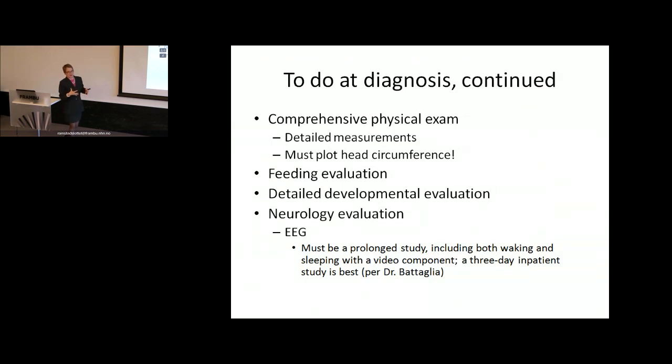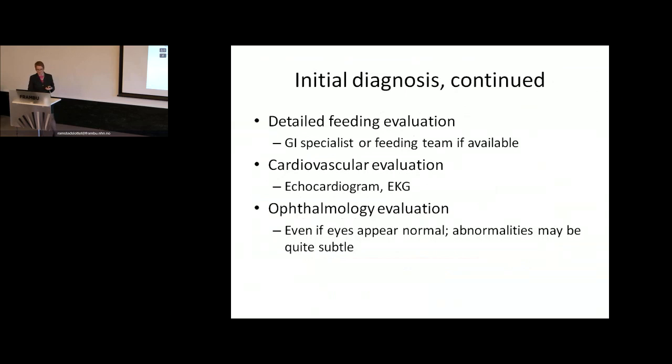A lot of times when we do an EEG in the States, we just stick the thing on for 30 minutes. Well, if the kid's not having a seizure then, and most of our kids can go 30 minutes now and again without having a seizure, it's less informative. So it's nice to get a longer EEG. And Dr. Battaglia really says you haven't done this right unless you've done a longer EEG. Okay, other stuff to do.